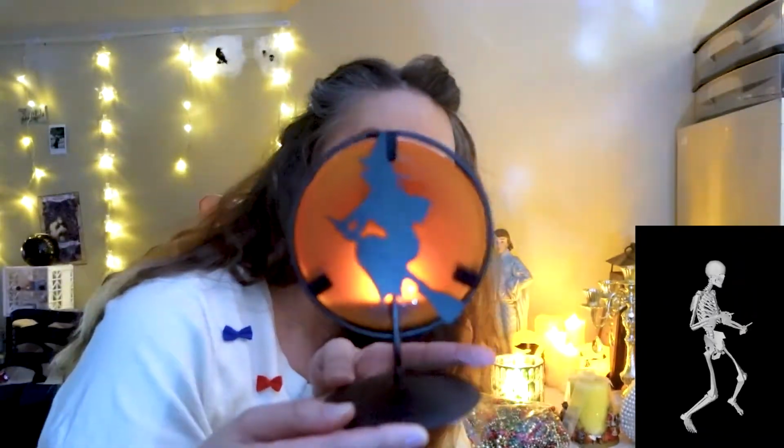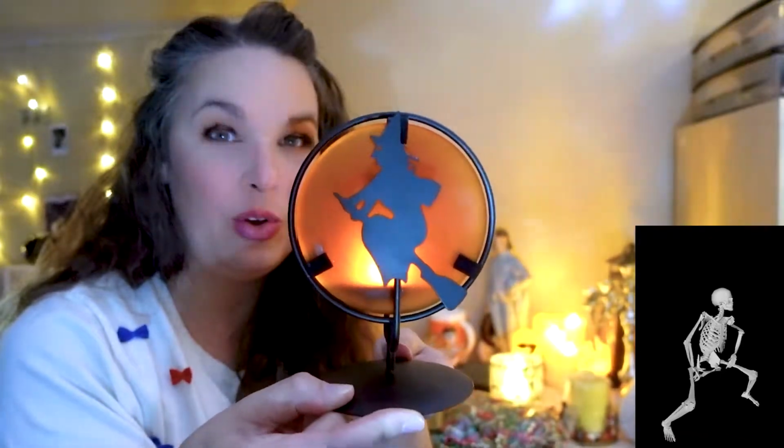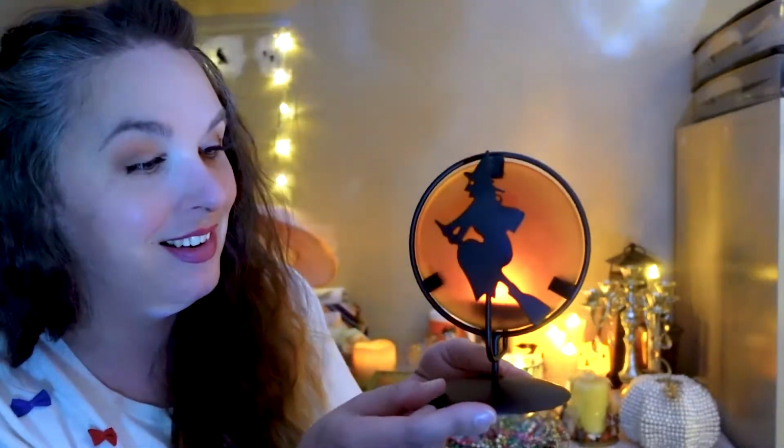Now when I put it downstairs on my mantle, it'll probably have a flameless candle in it. I try my hardest to be safe, but I do actually like real candles as well. And it's just a little tea light holder. Maybe a little votive would fit back here, but come on! That is so good! I love it.